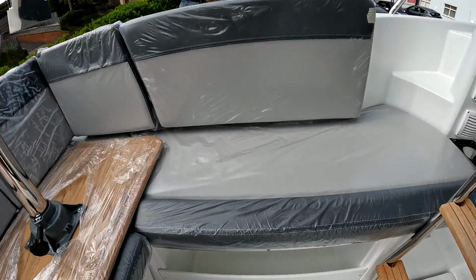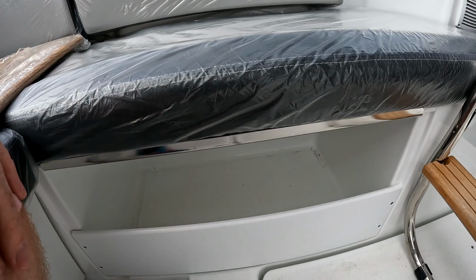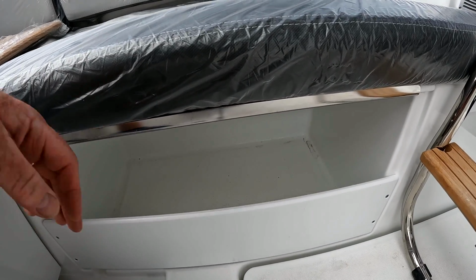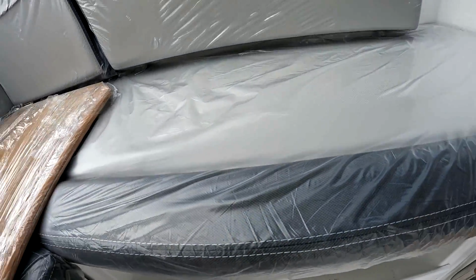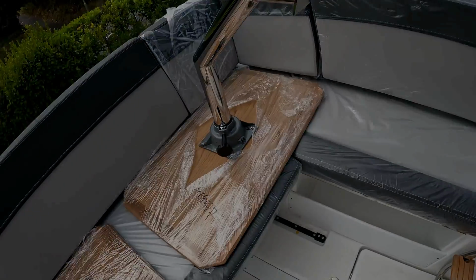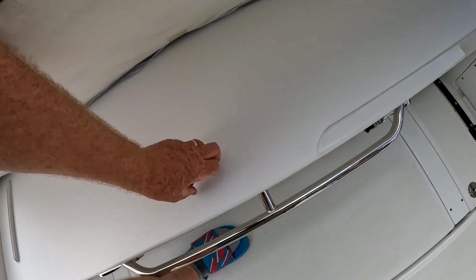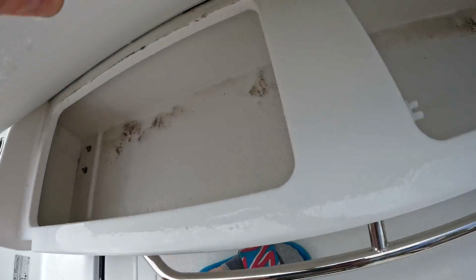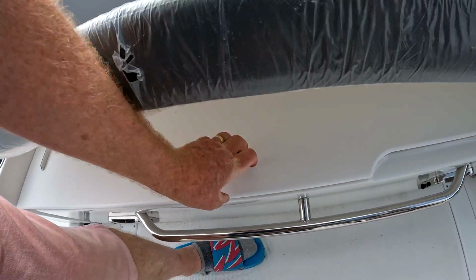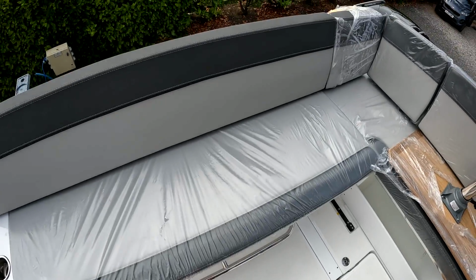You can see as well under the seats here, so it's not like the lifting lid type storage that we've seen on some Jeanneaus. It's merely a sort of open area at the front here. But what of course we do also have under here on the back bench seat is a bit more storage there, you can see. So plenty of storage for your outdoor bits and pieces.